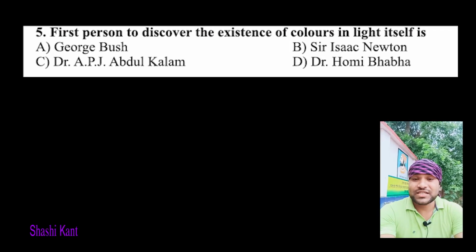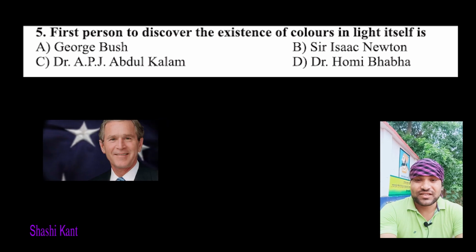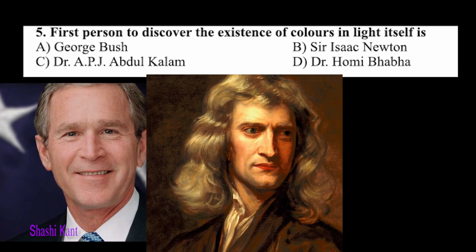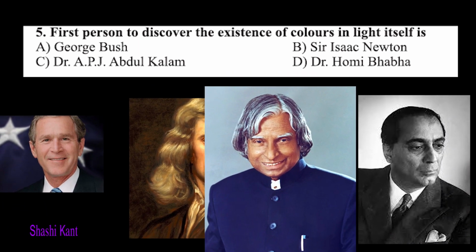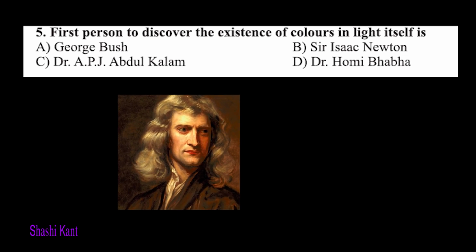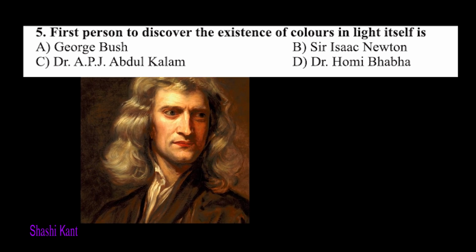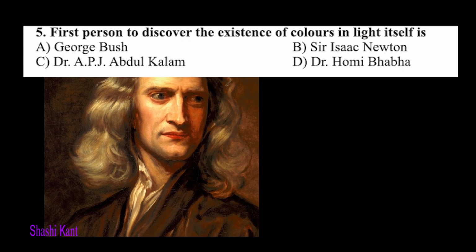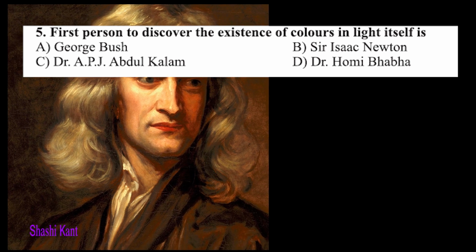Question number 5, first person to discover the existence of colors in light itself is. The options are A, George Bush, B, Sir Isaac Newton, C, Dr. A.P.J. Abdul Kalam, D, Dr. Homi Bhabha. In the 1660s, English physicist and mathematician Isaac Newton began a series of experiments with sunlight and prisms. He demonstrated that clear white light was composed of 7 visible colors. So the correct answer is B, Sir Isaac Newton.